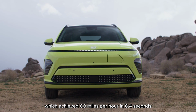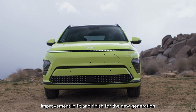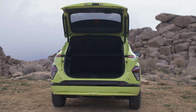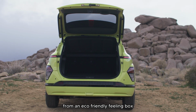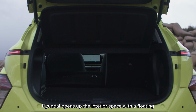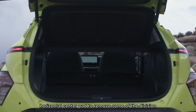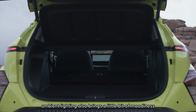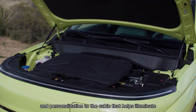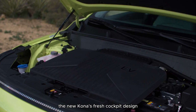6.4 seconds. The new Kona Electric receives a massive improvement in fit and finish for the new generation. To elevate the subcompact EV from an eco-friendly feeling box, Hyundai opens up the interior space with a floating horizontal center pad to remove some of the division between front passenger seats. Ambient lighting also brings a little bit of moodiness and personalization to the cabin that helps illuminate the new Kona's fresh cockpit design.